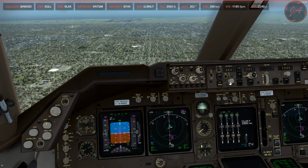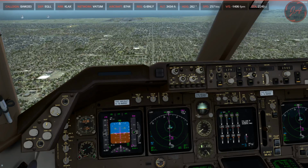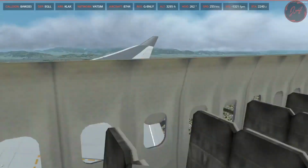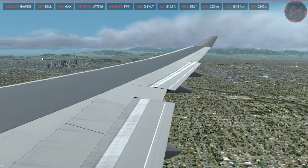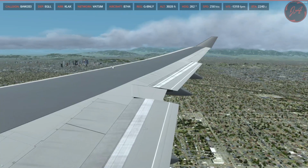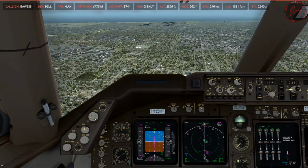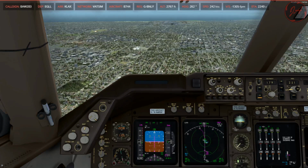We can bring that back, and we'll carry out with flap 5 actually as well. Got the runway in sight now. We're through all of that cloud, which is nice. Scenery though, look at that, it's nice. The LA skyline's off in the distance there. Carry out with flaps 10.